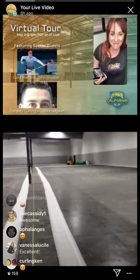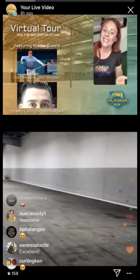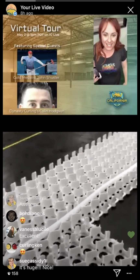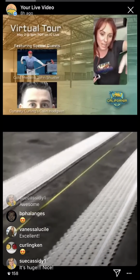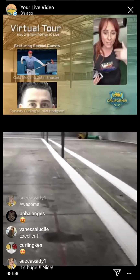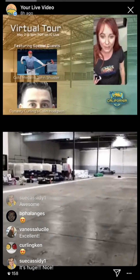Of course, this is what you all came to see. You all want to see how the heck we're getting 6 sheets of ice in this beautiful warehouse. You can see we've already laid down one of the PVC pipes that goes into that ISS technology, those ice grids. They're basically plastic sheets that you lay down, they click together. It's really ridiculously simple. It's huge.